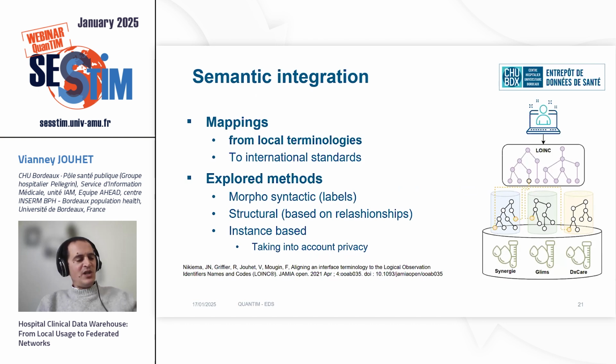So just imagine we have 2 million data dictionary entries, and we need to map them to standardized terminology. It's not humanly feasible. We need to implement algorithms for that. So we have to do mappings, just saying that some kind of biological results are mapped to specific LOINC, which is standardized terminology codes. And there are a lot of possible mappings.